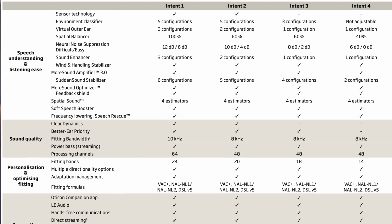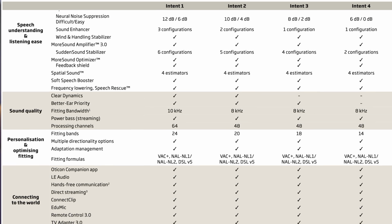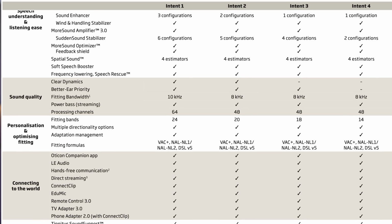They're available in 4 different technology levels, the Intent 1, 2, 3 or 4, with the former being the most advanced of all 4 hearing aids. Now, I can't not talk about connectivity today and the challenges that Oticon have experienced with connectivity over the last 12 months. And I have to be honest, whatever they've done in the last year regarding connectivity and their companion app has been a complete disaster.